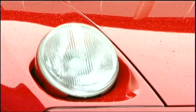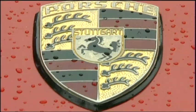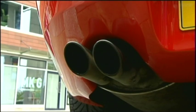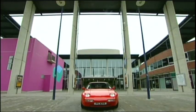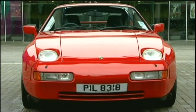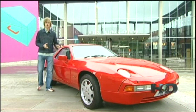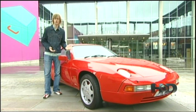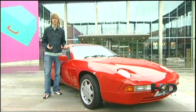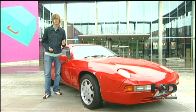Most people dream of owning a Porsche, the Stuttgart super brand, one of the world's most respected and desirable car makers. But it needn't be a dream, because there are Porsches out there that have all the performance and image, but not the sky-high price tag. I'm talking about this car, the Porsche 928. Now, there are other affordable Porsches like the 924 and the 944, but this is the real bargain.